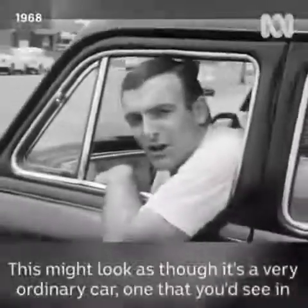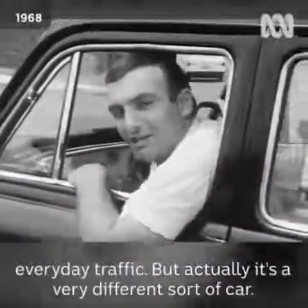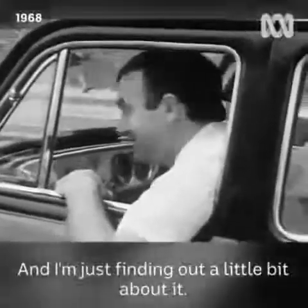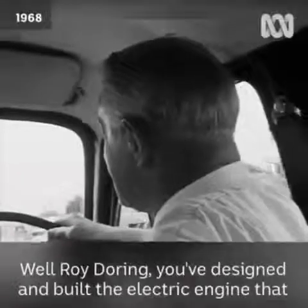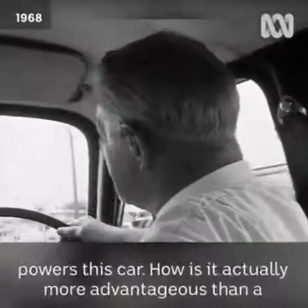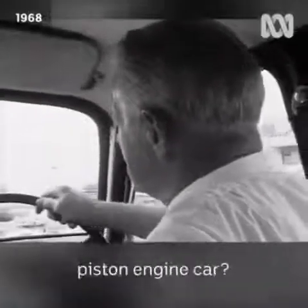It might look as though it's a very ordinary car, one that you'd see in everyday traffic. But actually it's a very different sort of car. And I'm just finding out a little bit about it. Well, Roy Doring, you've designed and built the electric engine that powers this car. How is it actually more advantageous than a piston engine car?